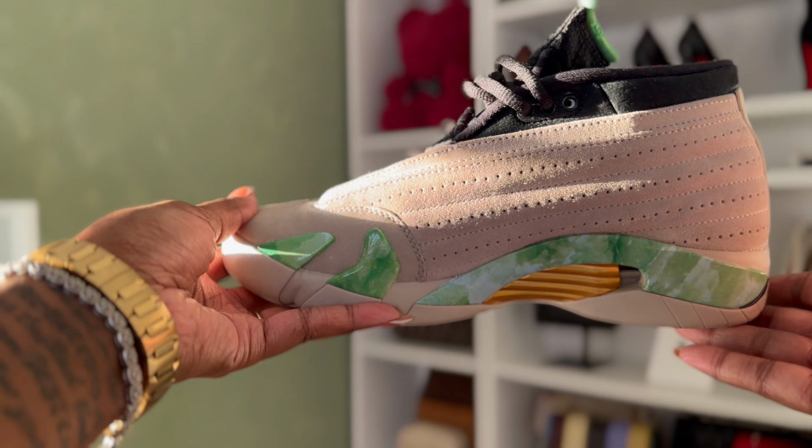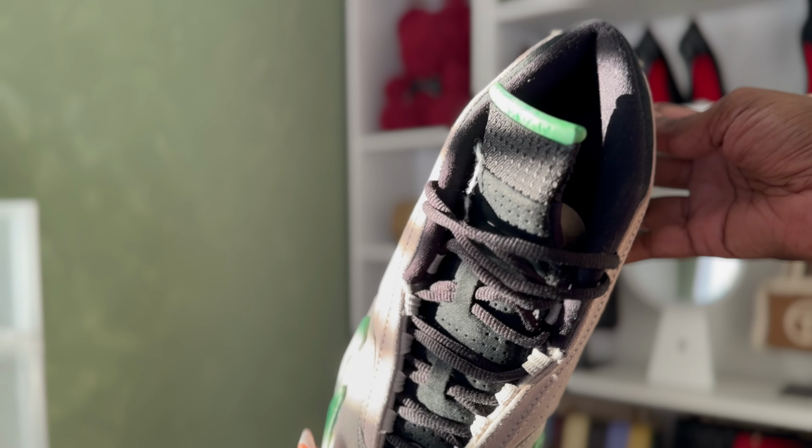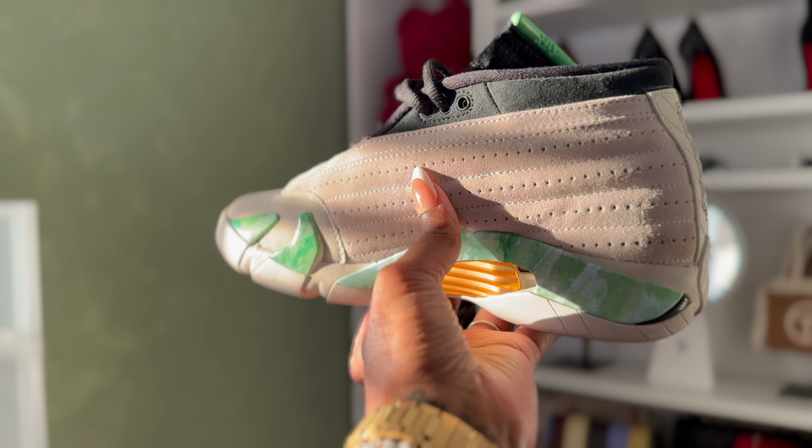Ooh, these Air Maxes. I love these. This neutral color, this taupe, tan, whatever color it is, with this pop of green and then a little gold.